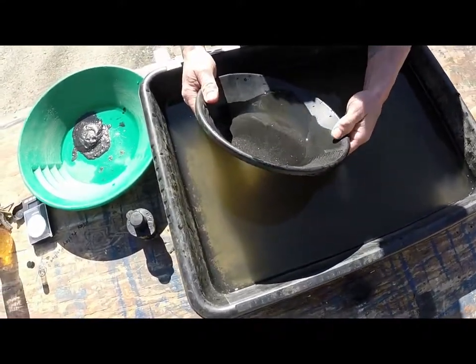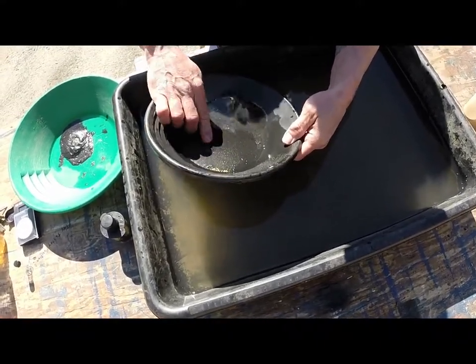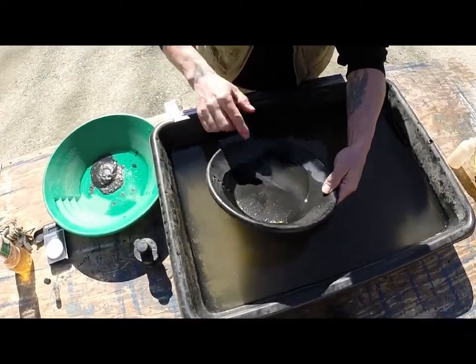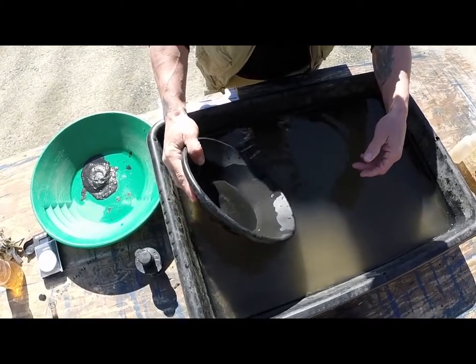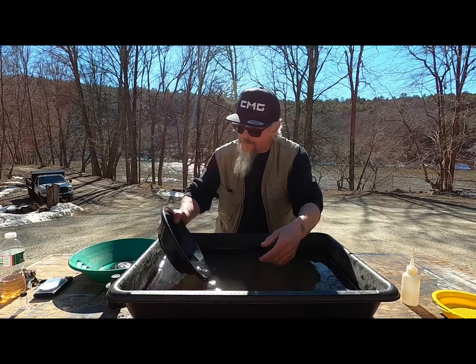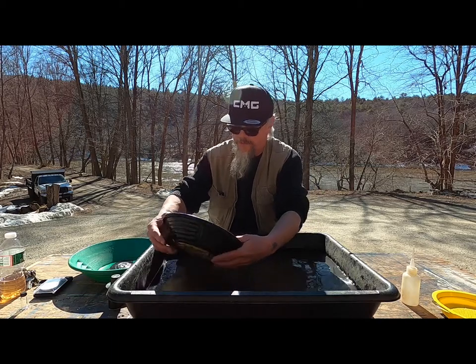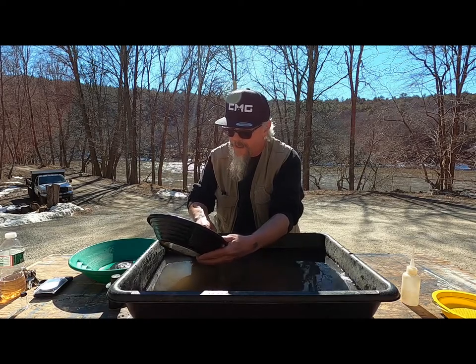Okay, so what I'm going to do is get rid of some of this material. Oh, there's a piece of gold right there. Let's get that back up in here. Okay, I got it. I'm going to get rid of this just to get it out of the way, make sure there ain't no gold in it. Yep, there's a couple pieces of fine gold there. I'll pull that back down and up out of there.